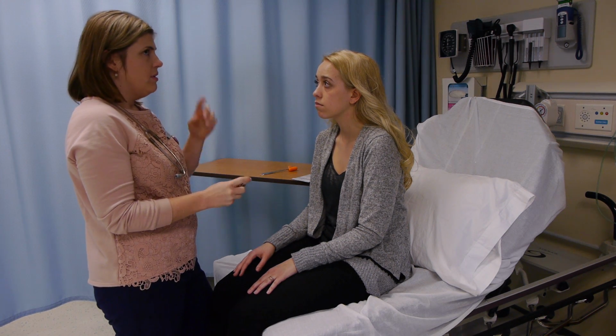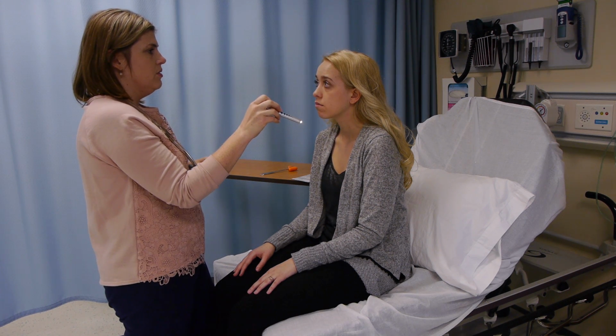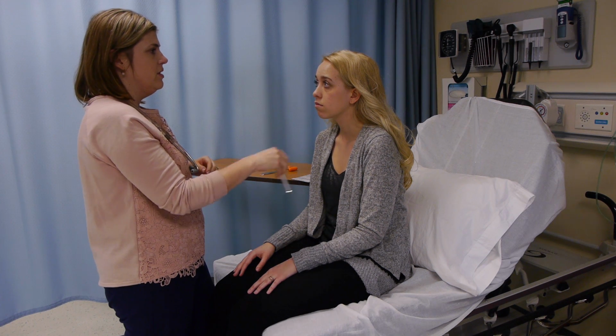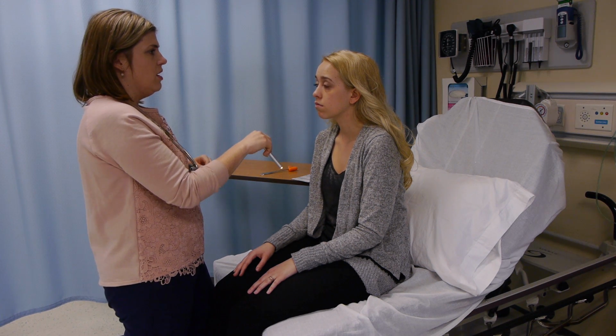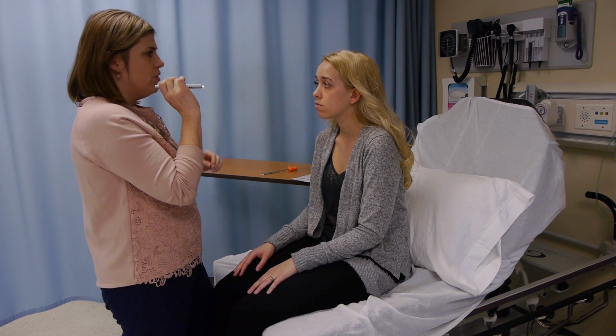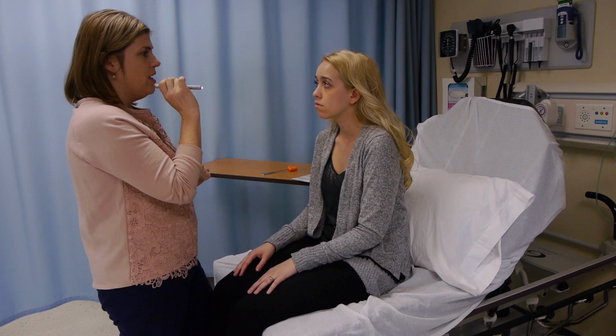You can stare just kind of right at my nose for me. Right eye constricted, left eye constricted. So her pupils are equal, reactive, responsive to light. I'm going to go ahead and shine this light right at her nose, and I'm looking for the reflection. This is the corneal light reflex, and it is equal and present.